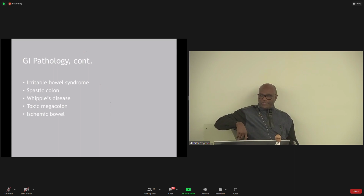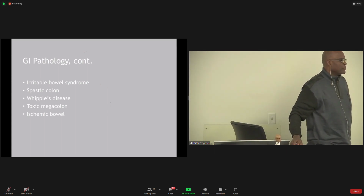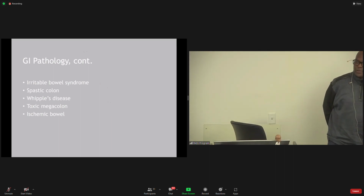Whipple's disease: PAS positive macrophages infiltrating your ileum. So all the things that you're supposed to absorb in the ileum are going to be lost.